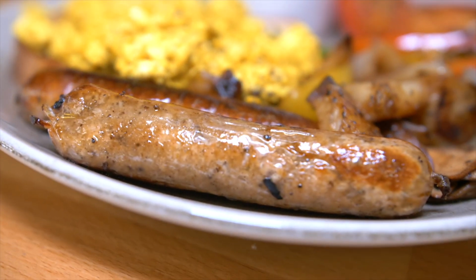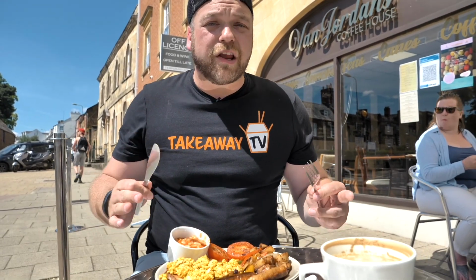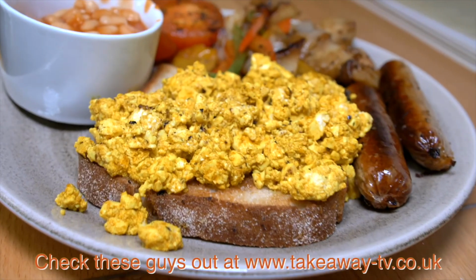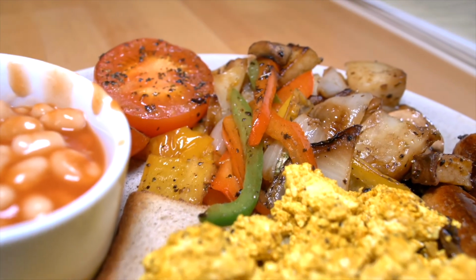That's a plant-based vegan sausage. That's delicious. But you know what? I am not aware of any other place in Banbury, apart from Van Jordan's, the Banbury Cross Bistro, that actually does an entire meat-free vegan breakfast like this. And that sausage is absolutely delicious. Now this is kind of special, right? There's no other restaurant, bistro, takeaway, coffee shop, cafe in Banbury that does this.